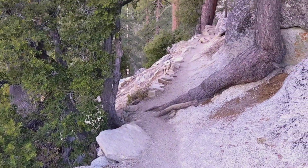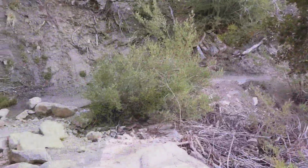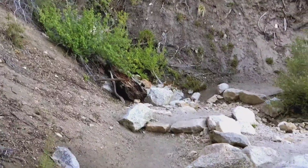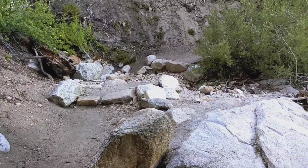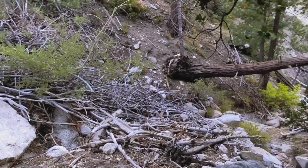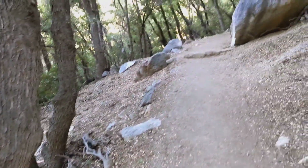All right, continuing on. I just swallowed a fly or mosquito. I suspect if you do this trail early in the season, this might be a stream coming down here, and you might get a pretty interesting waterfall. But right now it's all dry. Continuing on.